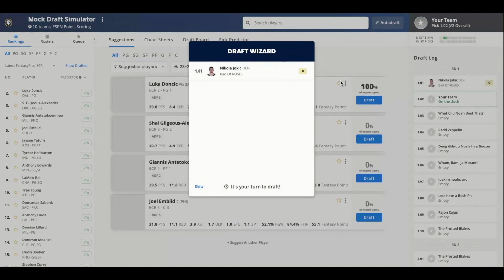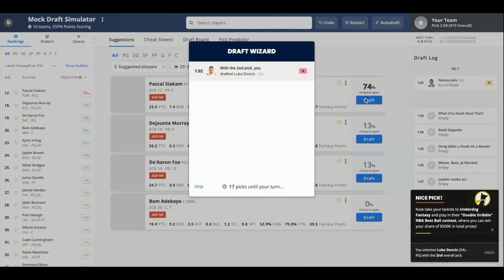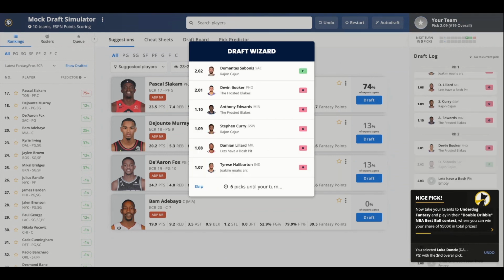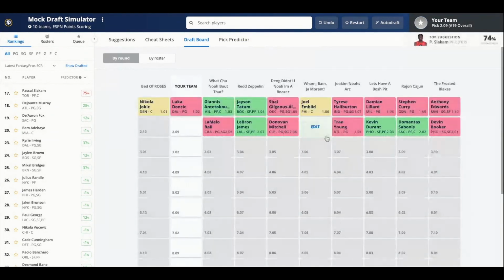We're using ESPN settings. And for this exercise, I'm actually going to trust in the suggestions of every pick that Fantasy Pros gives us. So they're going to give us suggested players, people we should draft, and we're going to just trust them. So the first person they suggest is Luka Doncic. We'll go ahead and let the first two rounds kind of shake out, and then I'm going to do a quick recap. Let's pull up the draft board here.